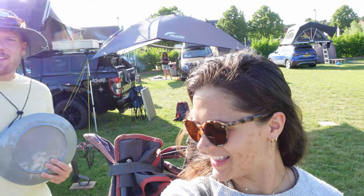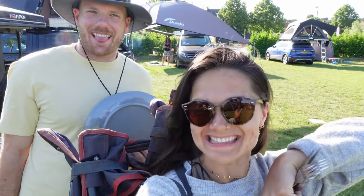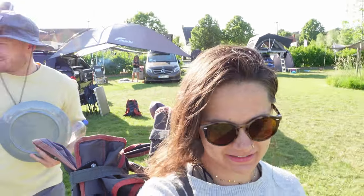Do we have it all? We have chairs, table. Yes. Cutlery, because we're going for a barbecue. Yes, we have a barbecue on another field. We just had to bring all our own stuff. Yeah. And good food is provided. Yes.